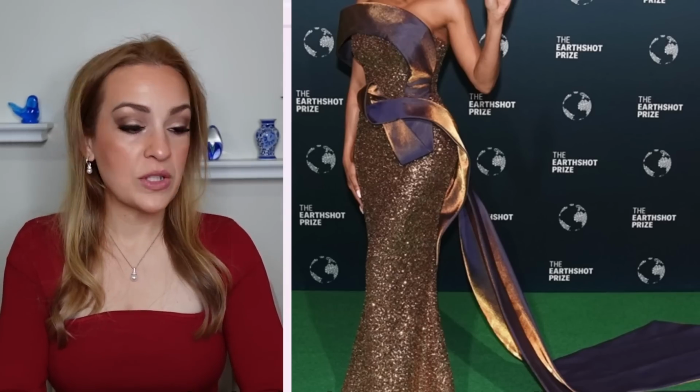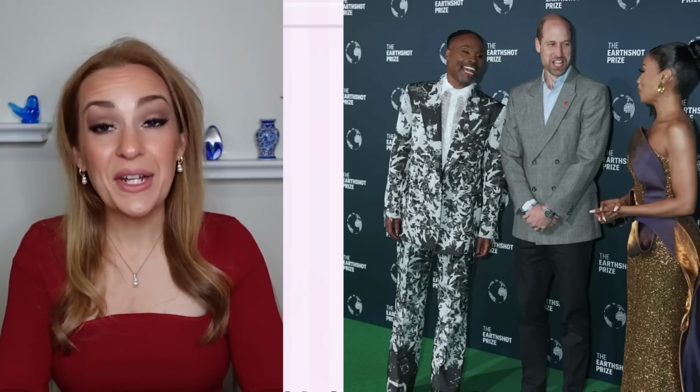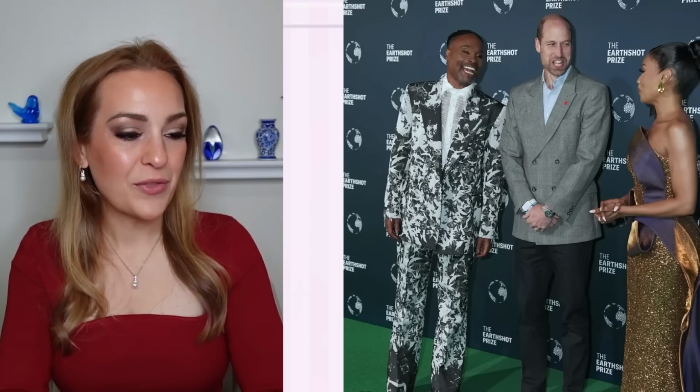And I absolutely love Prince William's jacket here. I got distracted talking about his shoes, but I do love this blazer. It's fitting him perfectly. I love the double-breasted vibe. It kind of reminds me of the styles King Charles opts for often.